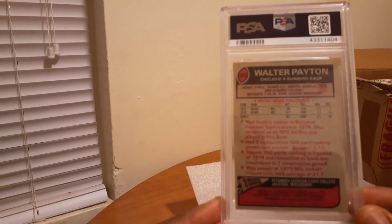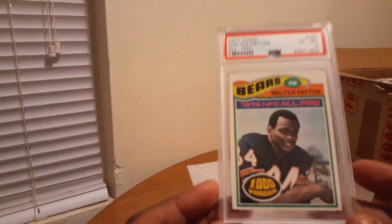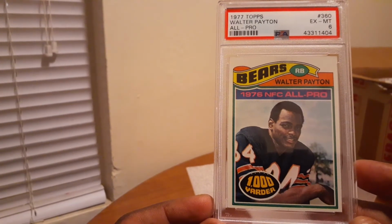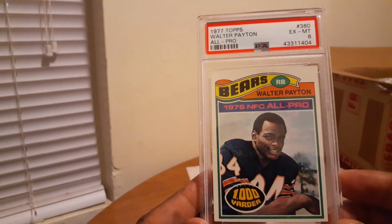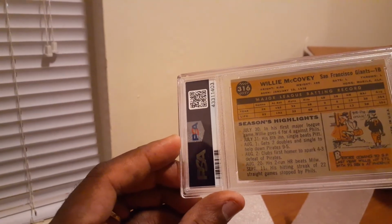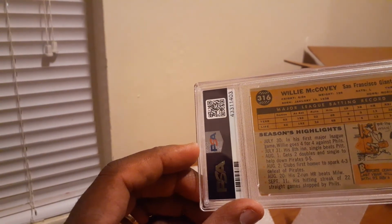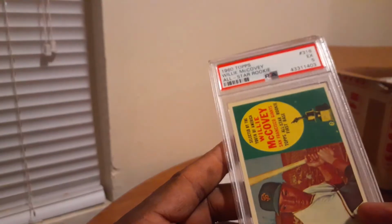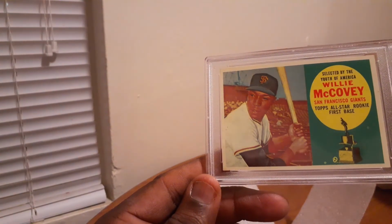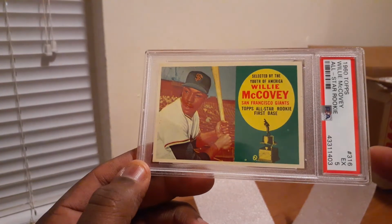Next card is of Walter Payton. This is a third-year card out of Topps 1977, and this one came back as a PSA 6. Man, Payton was good too. Next card is of Willie McCovey, and I don't see the year on this one, so let's turn around. This is Willie McCovey's rookie card from 1960 Topps, and this one came back as a PSA 5. Beautiful card.